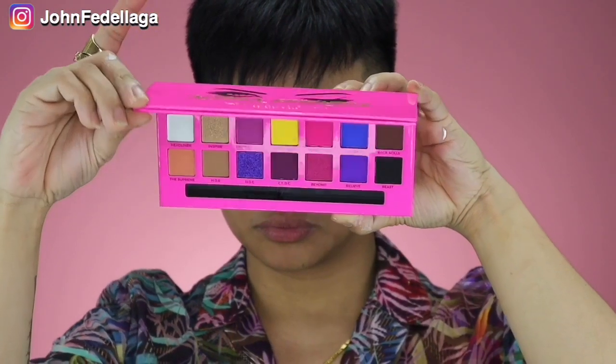Okay, so now let's jump with this eyeshadow. As what I showed you earlier, this is what the shadow looks like and they are stunning! Okay, so in this new Anastasia Beverly Hills palette, there are 14 shades in a mix of a creamy matte and some intense metallic formulas. Now for my left side, I'm gonna swatch this upper part and for my right side, the bottom part. Tama ba? Bottom part. Okay, so now these are their swatches.